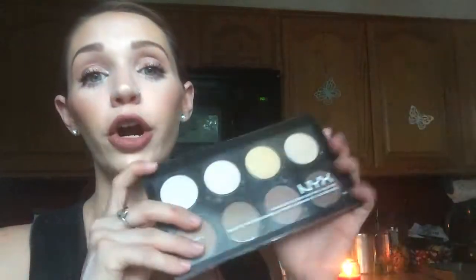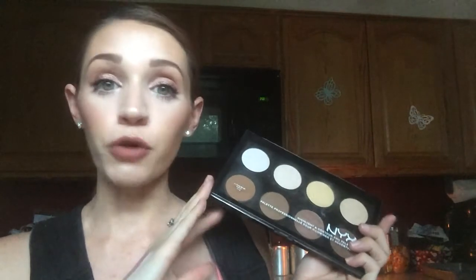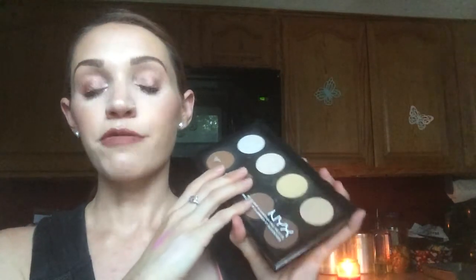Favorite palette from the drugstore. This was kind of a toss-up between my Ulta Gilded Gold eyeshadow palette, I think it's called, or my NYX contour palette. But this one I definitely reach for more than my Gilded Gold because I have so many eyeshadow palettes. I want to do an eyeshadow palette collection eventually, but for now, this is one of my favorite palettes.